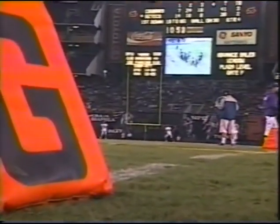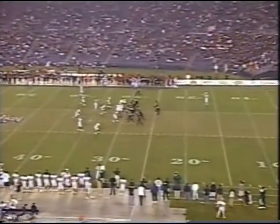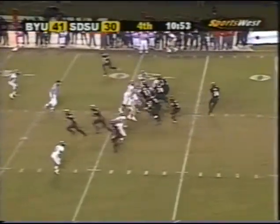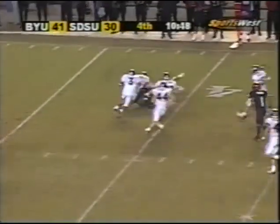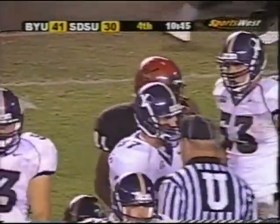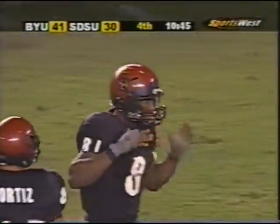That G is the destination for the red and black attack. They need 11 points to pull even. Bunch formation near side. Hall under pressure again. Lobs it a little too high, and somehow it's caught. Over the head of Jermaine Moore, but Jeremy Justice hauls it in. They pick up 12, just the way they diagrammed.